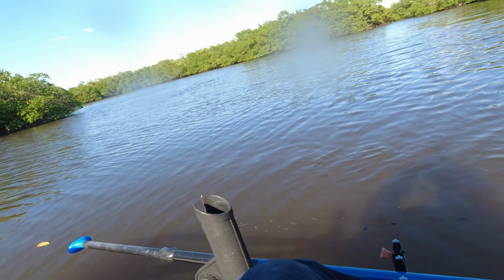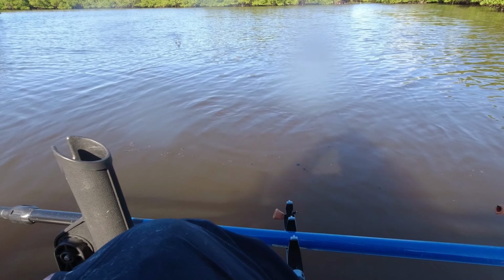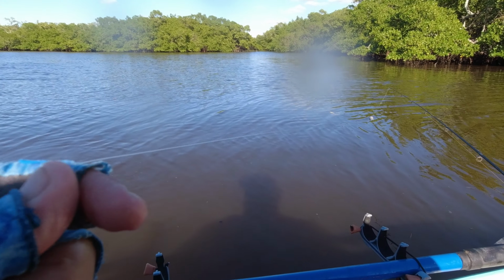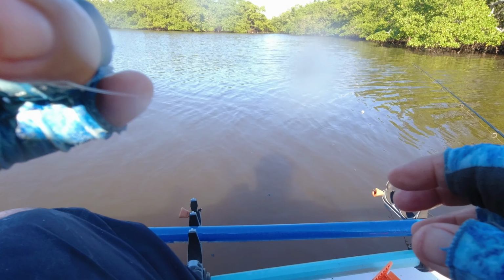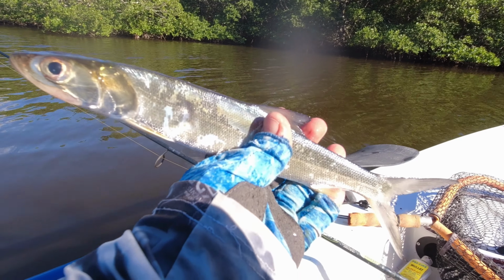I'm on the other one. No, it cut me off. It cut me off. Oh my god. It cut me off. Literally, I just put the other pole down, and this thing just annihilated me. It scared me. I was not even expecting that. Holy crap. It's go time, baby. Let's go. That's it. Ladyfish. Love it.